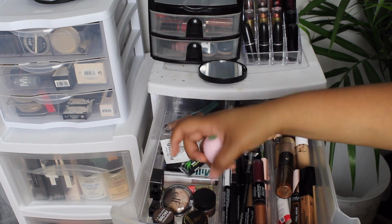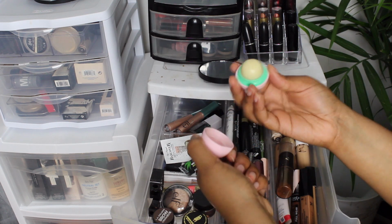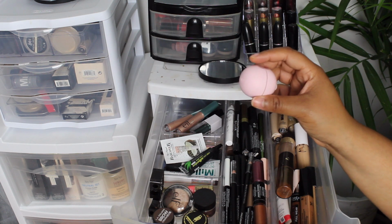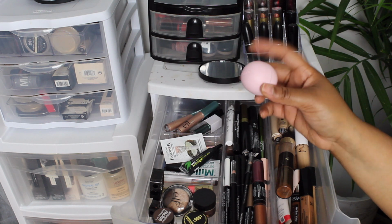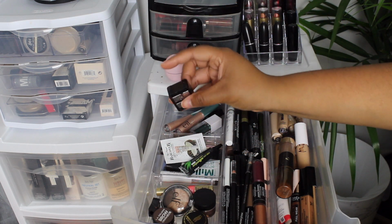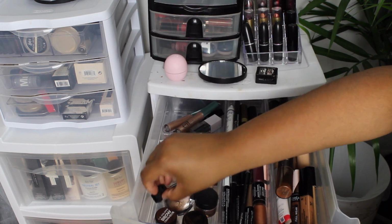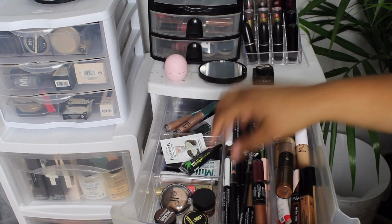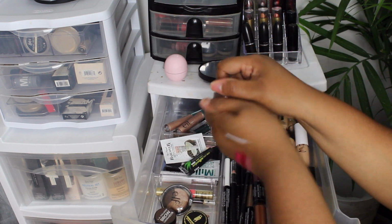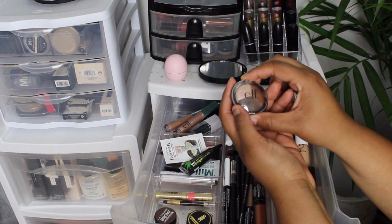So in this first section, I have this EOS lip balm in the shade Apricot. Another product that Influencer sent me. I've always loved EOS. I think I had the red one. Was it in red packaging or orange packaging? I can't remember, but that was the first time I ever purchased EOS. I have some sharpeners. This sharpener is from Wet n Wild. Another sharpener. I have this smudge pot in the shade Wine Not from e.l.f. This e.l.f. trio in the shade Brown Bonanza.